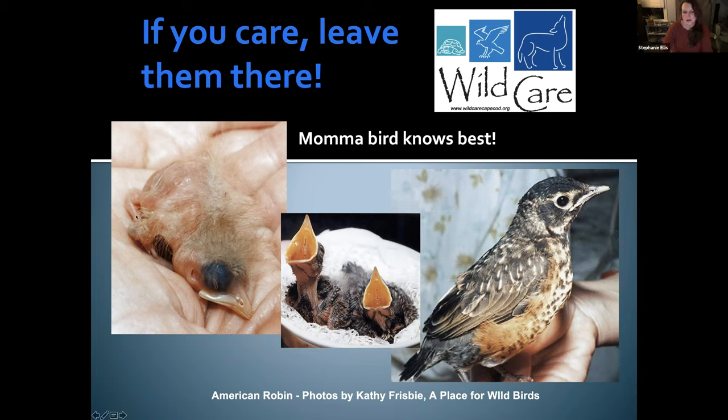Because this bird cannot survive. We can't take the risk of you putting it into the nest, putting it into a basket and waiting for the parents to come, because the bird can't thermoregulate. So if it's naked, blind, and helpless, we're probably going to have you bring it to us unless you know exactly where the nest is and you can get it back and then the parents take care of it.